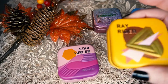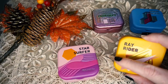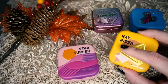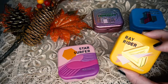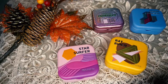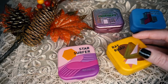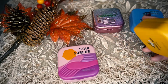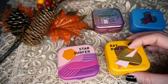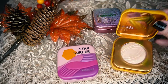The packaging is really beautiful. I remember when these first came out. They've been out for quite some time, a few years. When they first came out, I was just getting into makeup, and everybody used to have these in their background. Some people still do. You'll watch makeup videos, and people still have these in the background because the packaging was just so lovely.